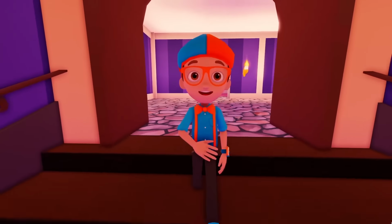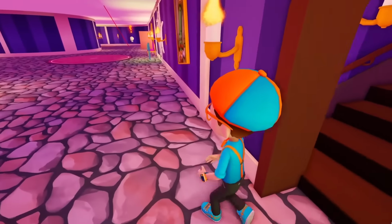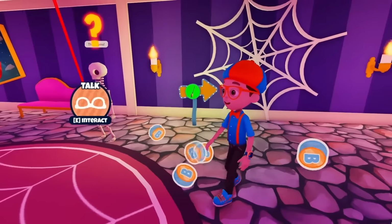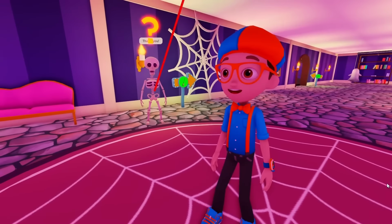Wait, I think we got them. I think we got all the bones. Yeah, wait, this means we can go talk to Bones and he'll get all his bones back and maybe he can even do a skeleton dance. I don't know, we'll see. Yeah, we got all the bones back. Wow, thanks so much for going on this fun adventure.